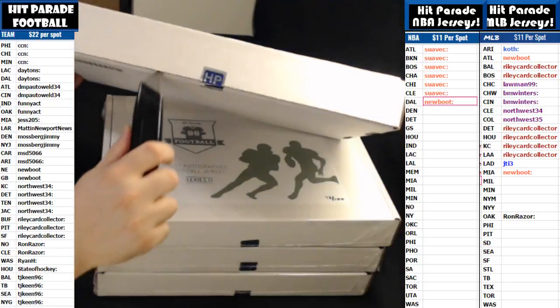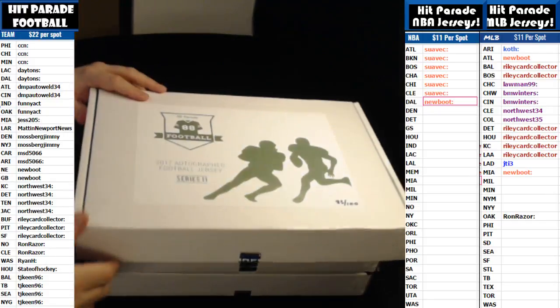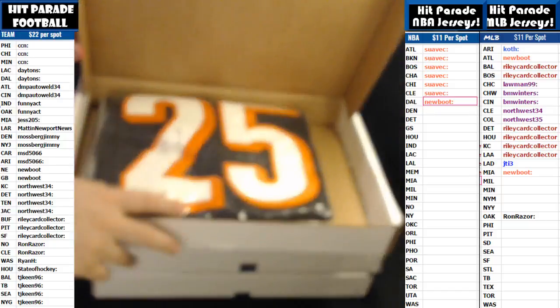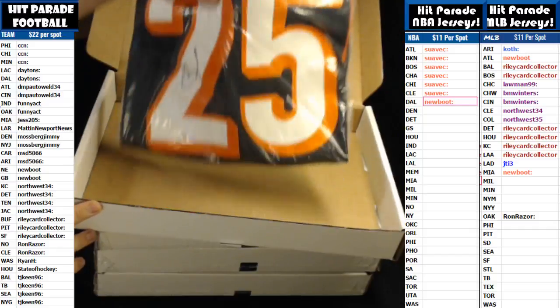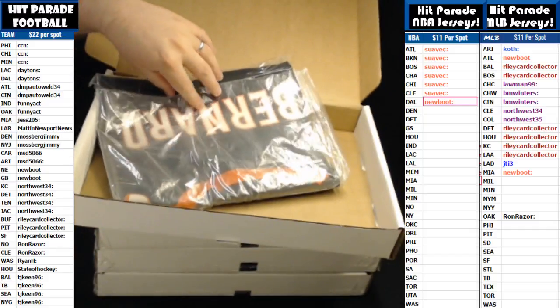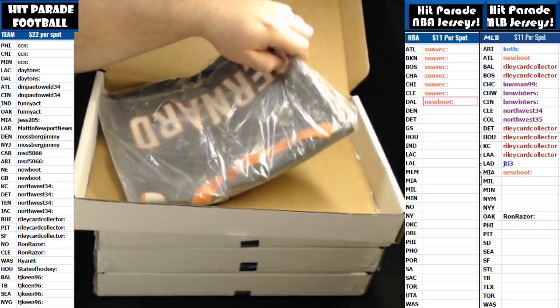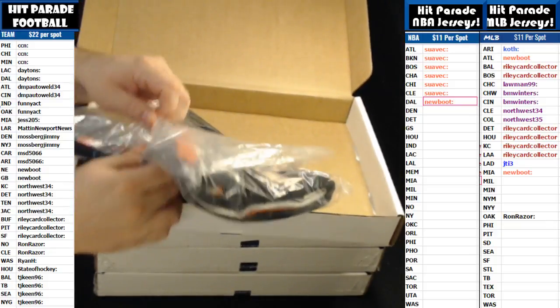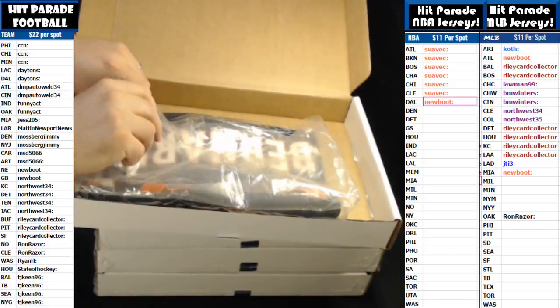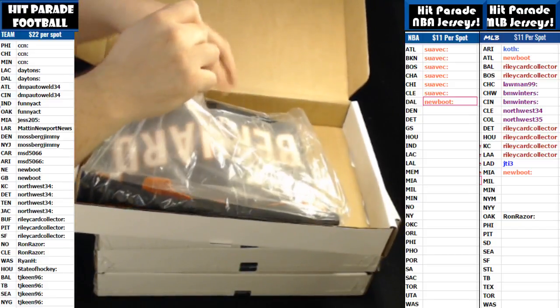Can you hear the popping of the seals? Ooh, nice. How about a nice Giovanni Bernard? Cincinnati Bengals, going out to DMP. That is an authentic type of jersey, I'm pretty sure.